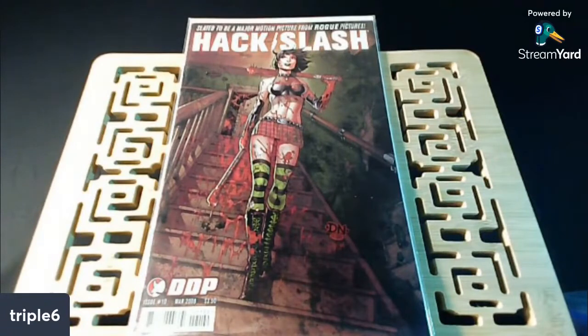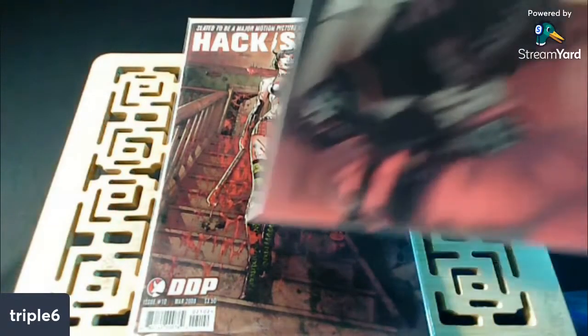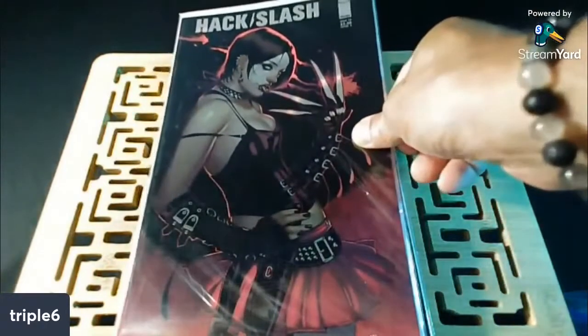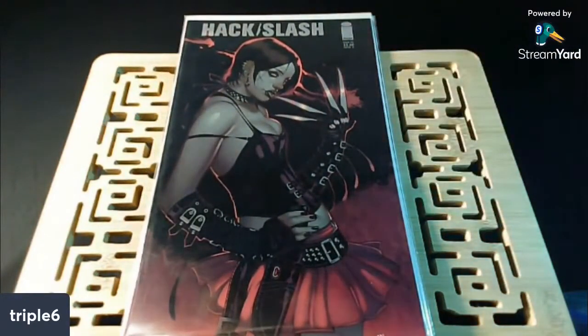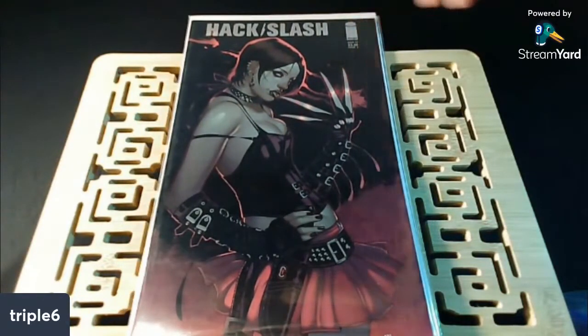But like I said, this is Hack Slash number 21. Nice cover pickup right there, I think. Nice cover pickup. Also grabbed this Hack Slash number 23. I've seen a couple of people showing this, so this might be starting to catch some traction.